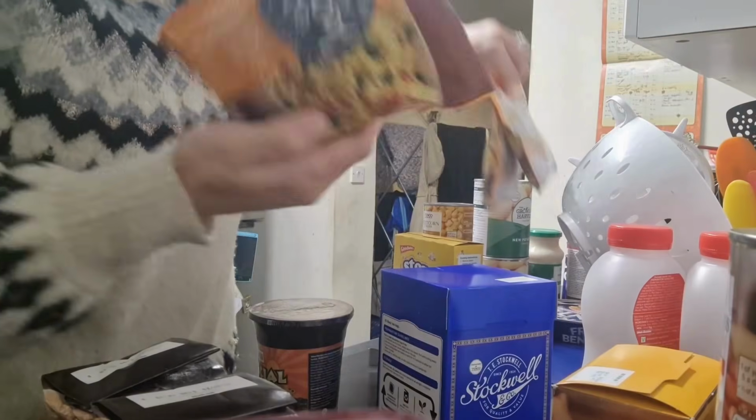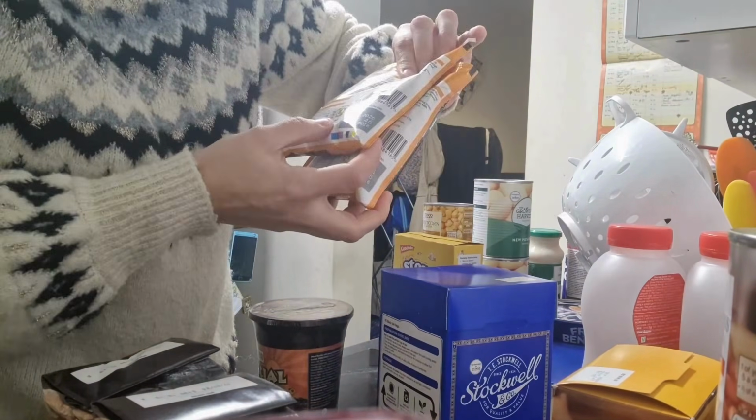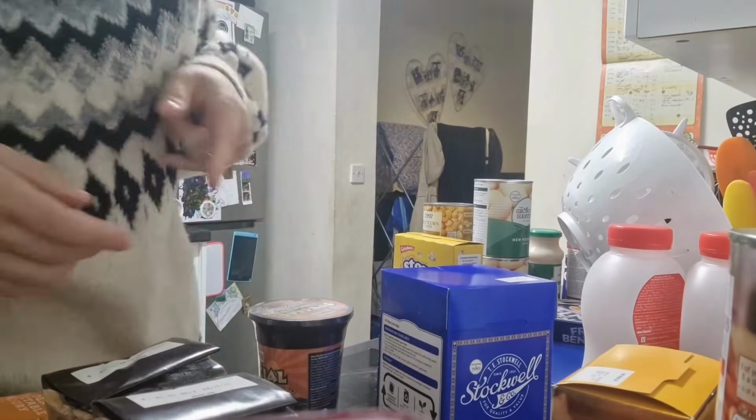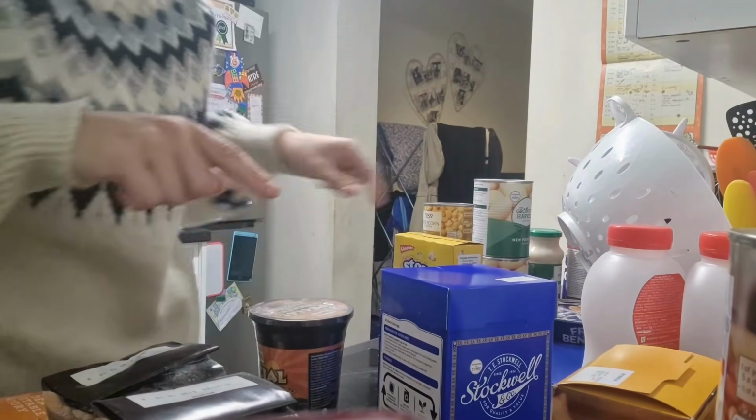So these need using up as well. January 26th. They can go to the front of the stockpile, and this is why we do this, otherwise they'd be sat at the back and I'd have no idea.